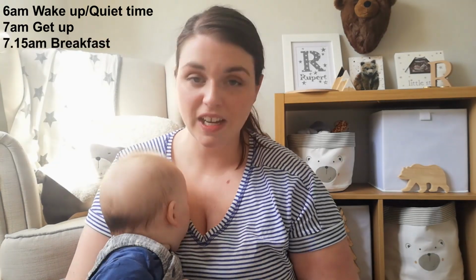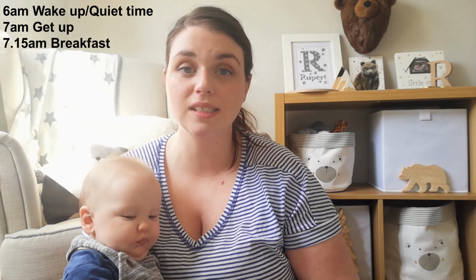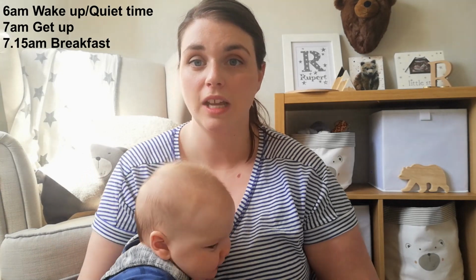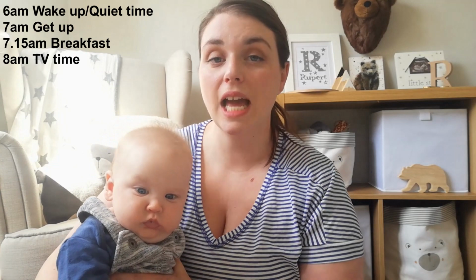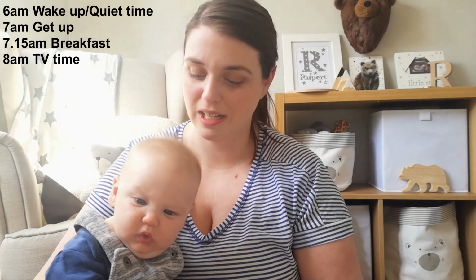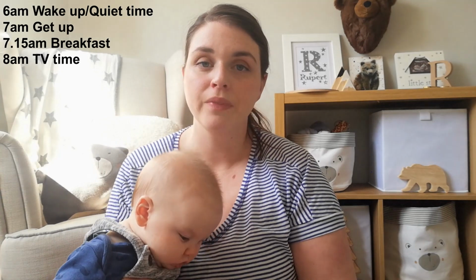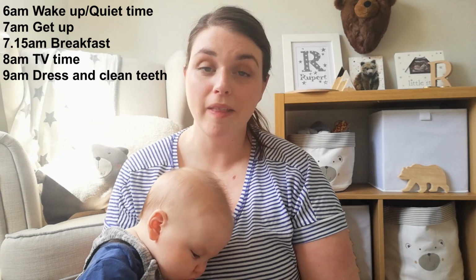Finley's favourite thing for breakfast is porridge, so he normally has porridge with some raisins or bananas. He does like to have cereal as well, so we sometimes give him cereal or a yogurt or some fruit, and that's how he likes to start his day. We also let him have a little bit of screen time at this point. His favourite is Peppa Pig, so he likes to watch a little bit of Peppa Pig in the morning. Then we're normally finished with our breakfast and TV routine by about 9 AM, and then we quickly get dressed, clean teeth, and then we spend the rest of the morning playing.